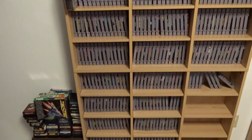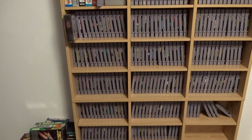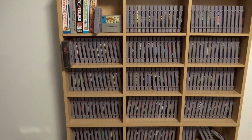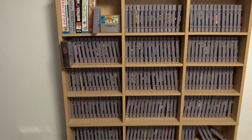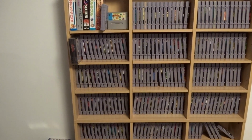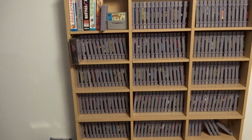So I think I counted, I have just around 300 Super Nintendo carts, and probably just about all the big titles that are desirable for it. The rest is kind of just junk, so I've kind of stalled out on that collection. And that does it for this room.